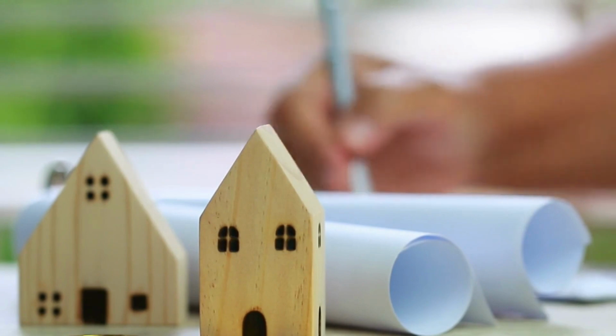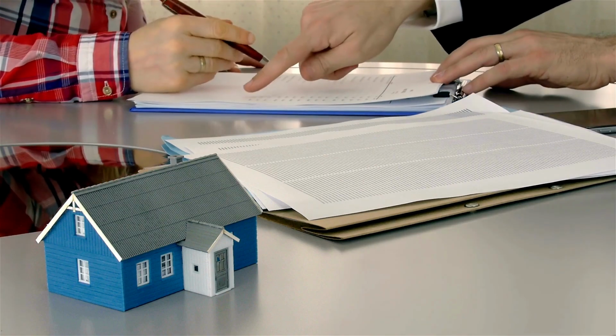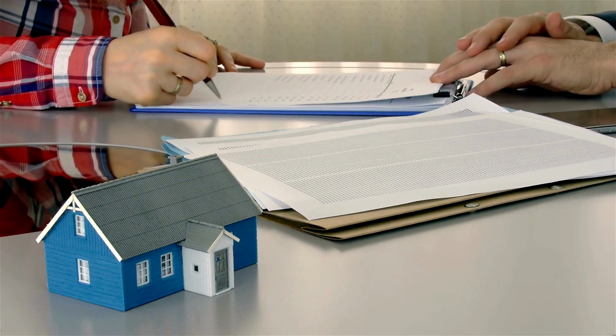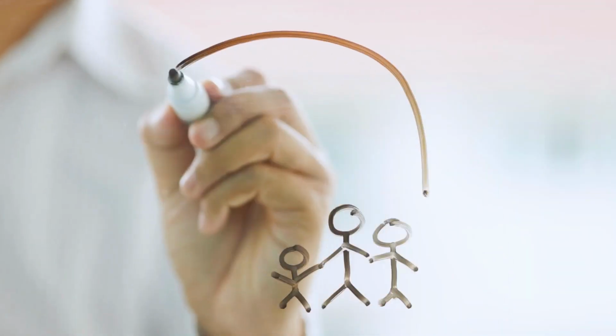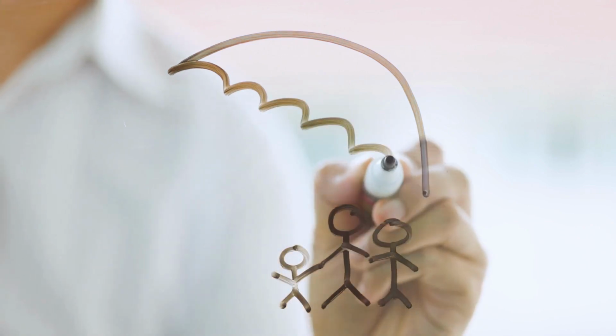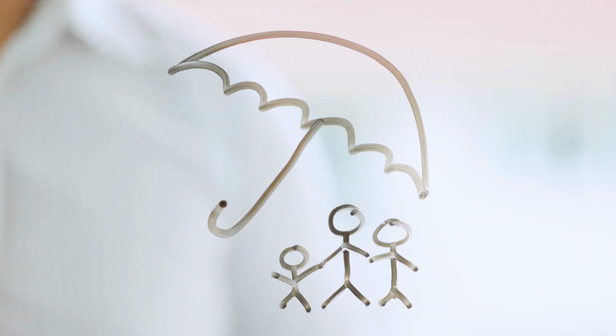A Florida Land Trust, often referred to simply as a land trust, is a legal arrangement used in the state of Florida to hold and manage real estate. It is a trust designed specifically for the purpose of owning and protecting real property. Here are a few of the key characteristics and features of a Florida Land Trust. Let's start first with the type of trust.